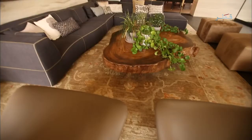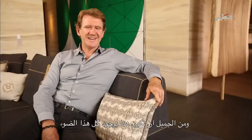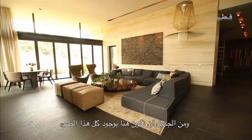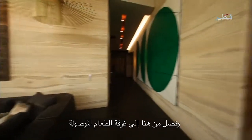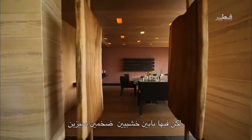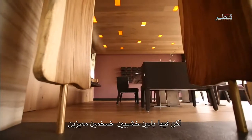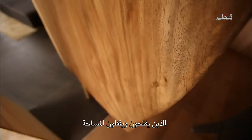So we're sitting now in the living room and it's just beautiful to be here and having all this light and the arrival to the dining room, which is integrated but has this kind of very sculptural, bulky wooden doors that open up and close the space.